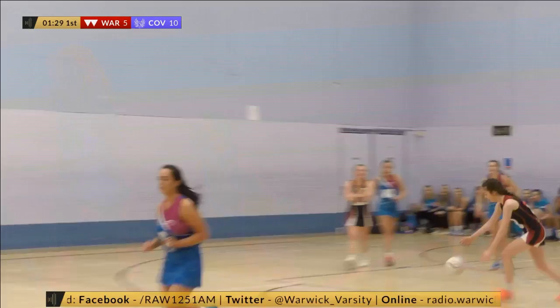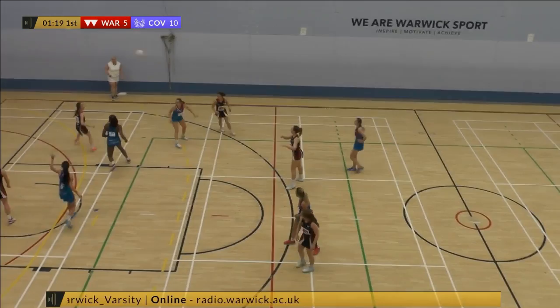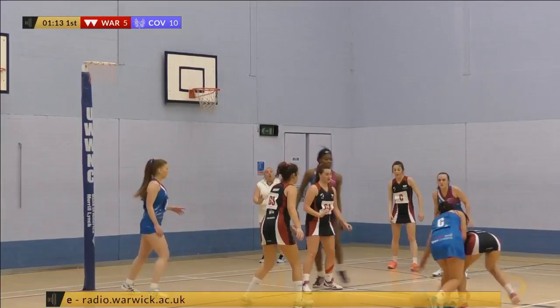I think they need to just close the girls down, and again, Gilson and Emma need to put the pressure on the ball going in, because once those girls get the ball, it is going straight in the net, so just the pressure on, really. There's some space for Abassi in the centre. Watts blocked off. Warwick will regain the ball.